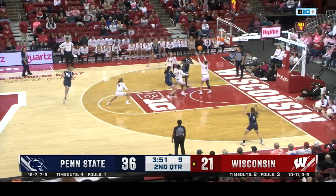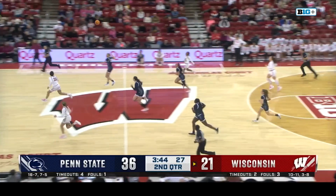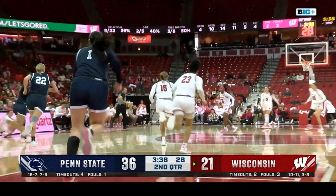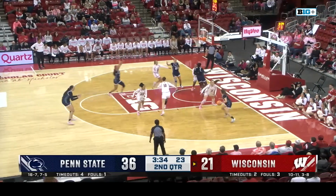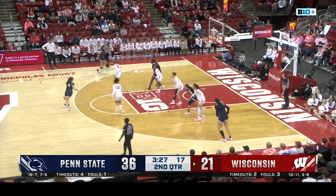Owusu, screen set, takes it all the way inside, finds Chesky from the corner. That one unable to fall. As the Badgers, quick transition offense, finds Jimenez wide open. The layup no good. Back and forth battle. Chesky found open once again, driving from the baseline. Didn't like her shot, so they'll give and go and reset now.